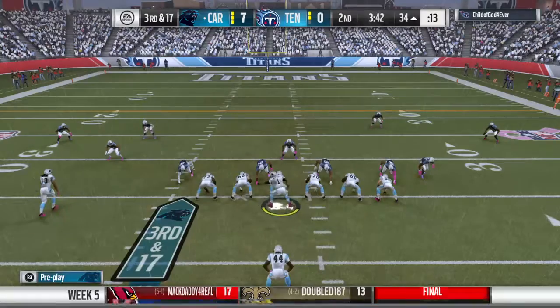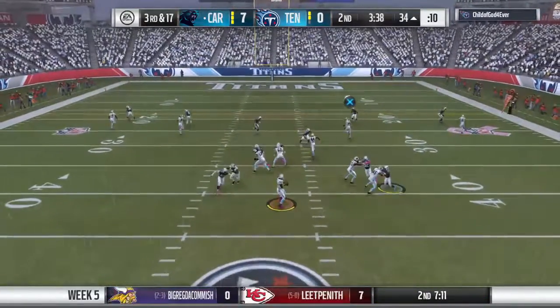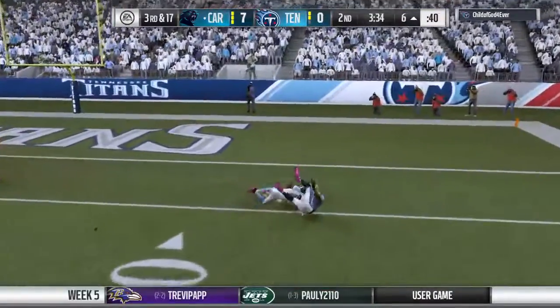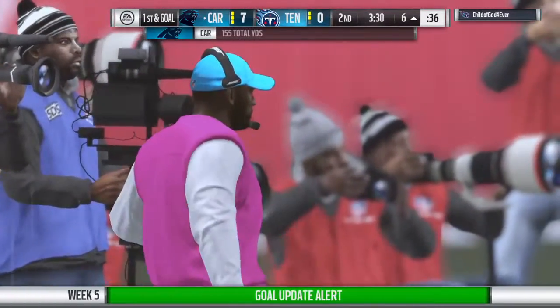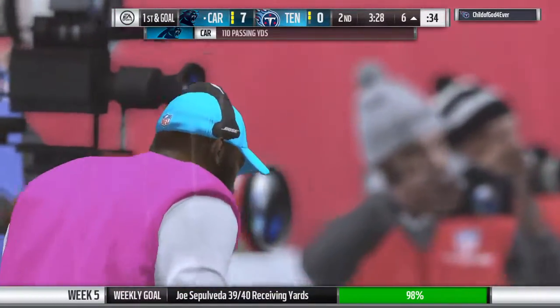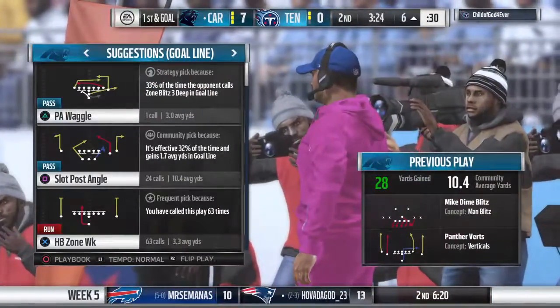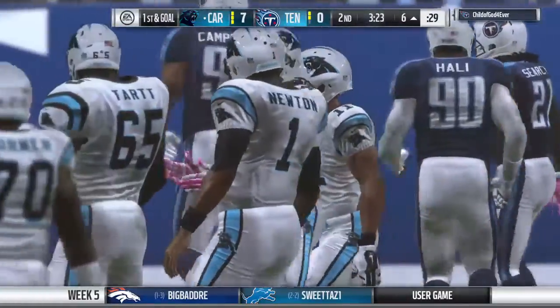And it looks like we've got a dime set here defensively. 6 DBs in the game. Newton to throw. He'll rifle this one deep. And at the 7-yard line, the catch is made. A really good pickup of 28 yards. A great job pulling that one in from a guy, as we know, who can really blaze. He's got a lot of speed. And that speed can work for him so many different ways.